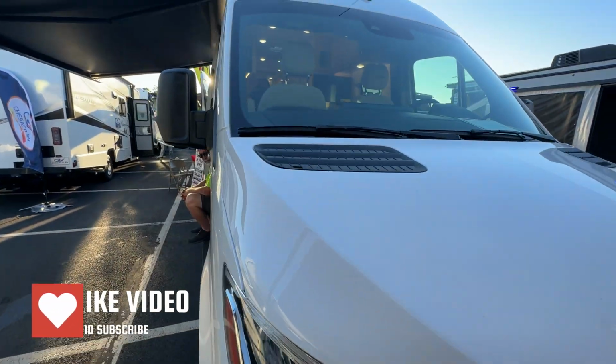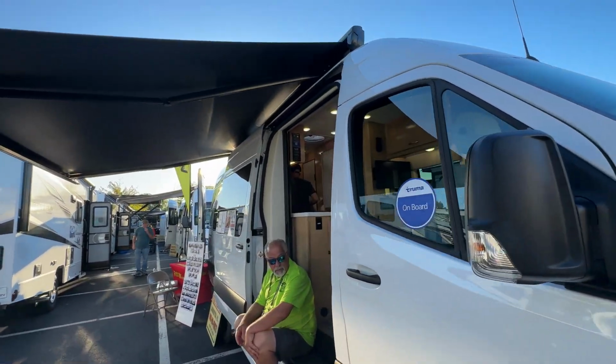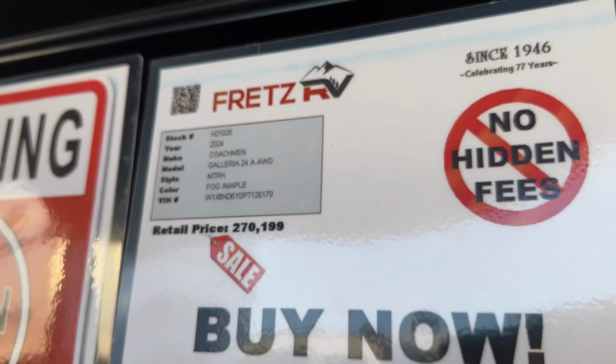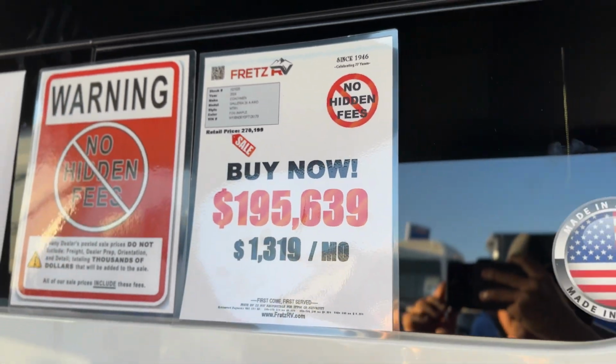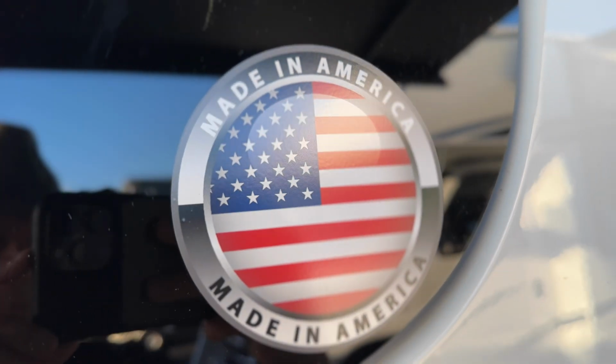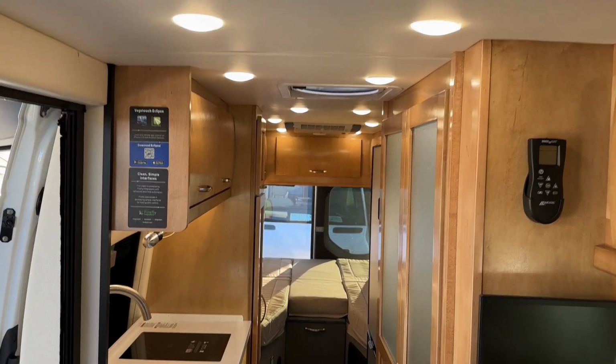Well, the Galleria is one fantastic Class B RV camper van. No question about it. Thumbs up on this one. And yeah, the price might be up there, but the quality is there also with those Amish cabinets, all the lithium system, everything built in the USA.